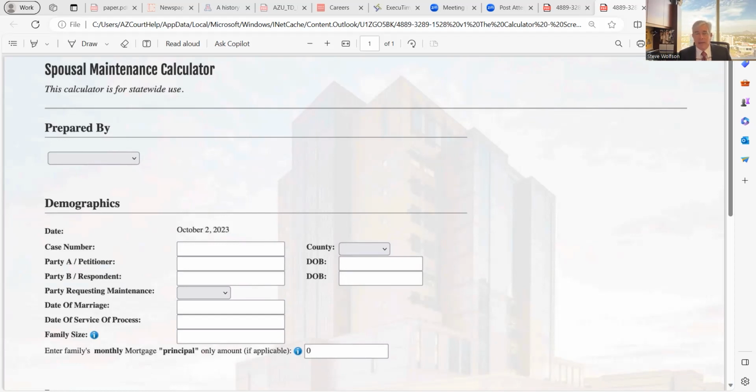If the case, as many ongoing cases, started after September 24th of 2022, the court must apply these guidelines. And in most courtrooms, with most judges, they will require you to submit a calculation to the court, similar to how you would be required to submit a child support worksheet and calculation to justify the amount of spousal maintenance requested.